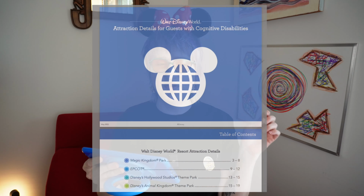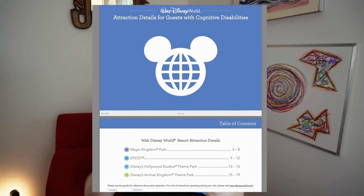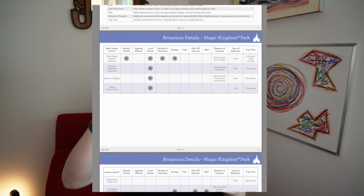So the last guide I want to talk about, which is super cool, is the attraction details. It's basically a sensory guide. It's really well designed. I think it's really an accessible design. I'll link that again. I'll show a bit of it. It's really easy to find the info. Everything's color coded. It's basically a table that shows every attraction sectioned out by park. And then across the top, it shows different sensory experiences. Wherever there's a dot means you can expect that sensory experience on that ride.